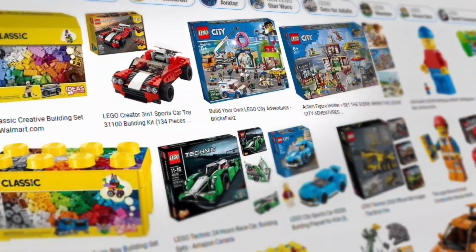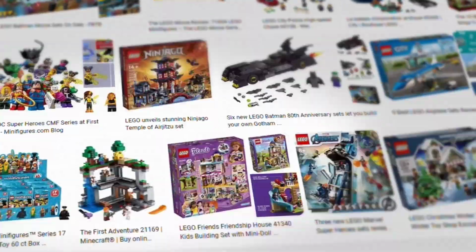Now, I've talked about your network in the past, and this kind of goes along with your network, but more specifically, what I'm talking about is to reach out to other Lego resellers on eBay, right? There was this one time, this one set, I forget what it was. I didn't have it, but this guy had hundreds and hundreds and hundreds.